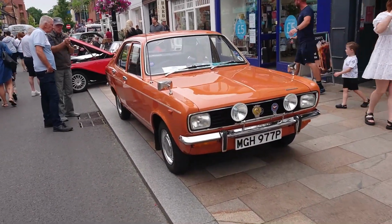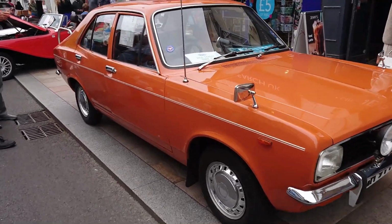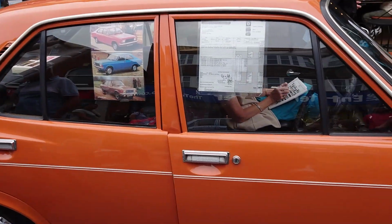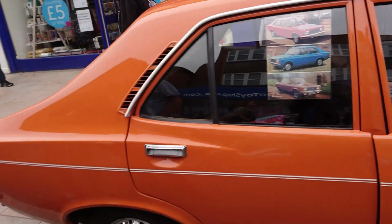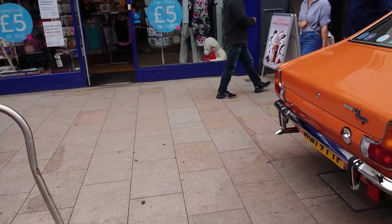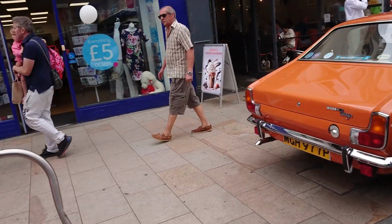Hillman Avenger. Yes, please. We do like these. These are actually really, really nice cars to drive. I've driven the later Chrysler version. This one is, let's have a look, 1975. This particular one. They were called the Chrysler from 76. That is a 1300 Deluxe, one of the first on the P plates.